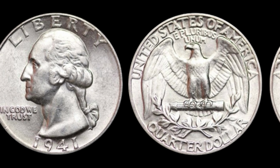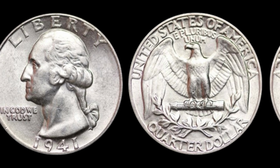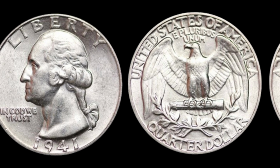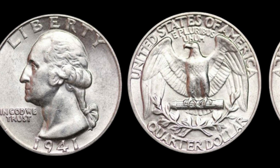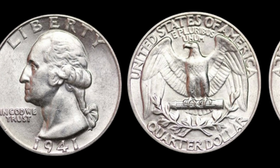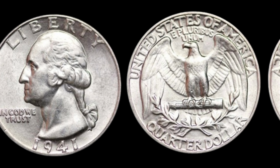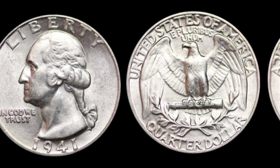Who knew that something as small as a 1941 quarter could carry so much value in history? Whether you're just starting out or already have a collection, this just goes to show that treasure can be hidden in the most unexpected places. So go ahead, check your old coin collections, or that jar of loose change. You never know, you might just be holding onto a $1 million piece of history.